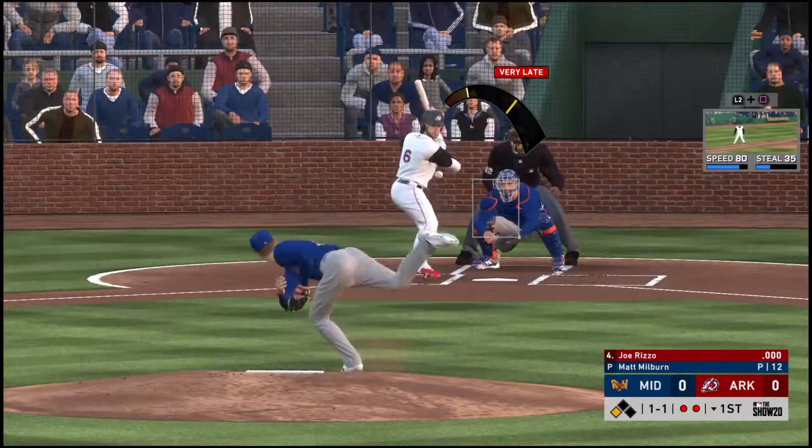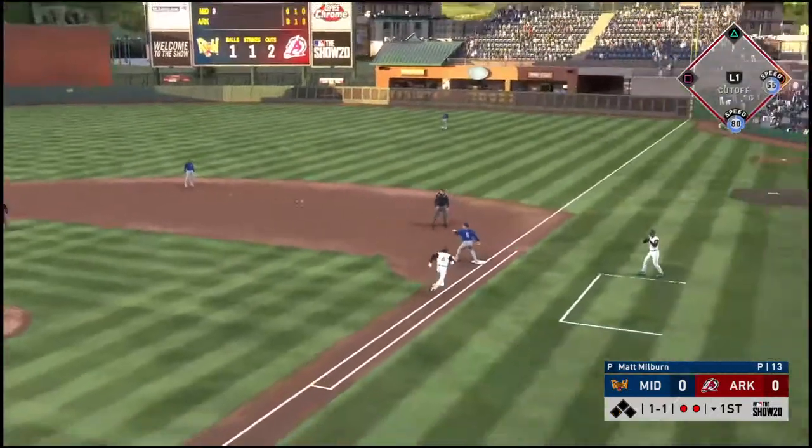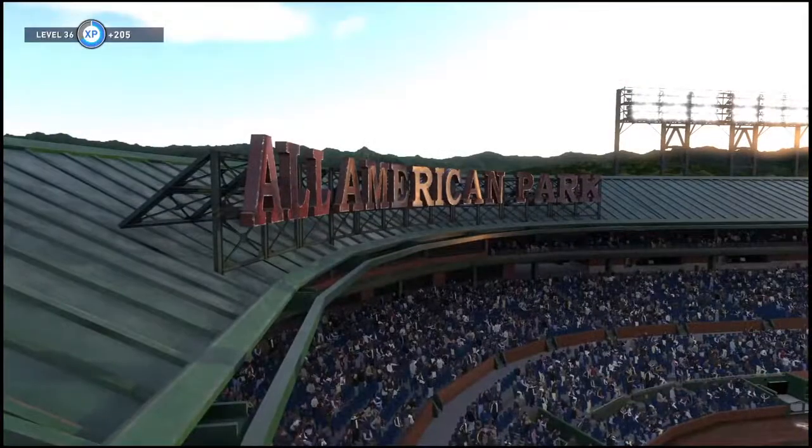One and one, the pitch. A bouncer to the left side. Fielded cleanly. Throw in time, and the side is retired. We've played an inning. Still nothing.